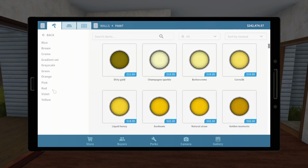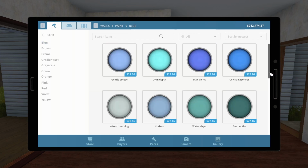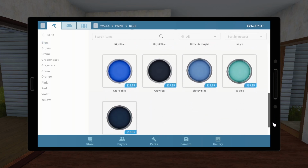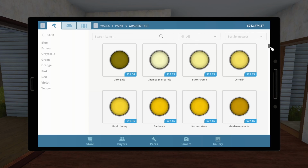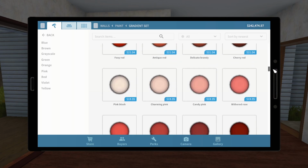Let's look at the paints. I'm thinking blues. Some nice blues here. Got some light blues like that. If we go gradient set, let's see what we've got in the way of blues.